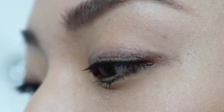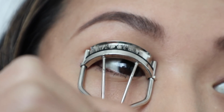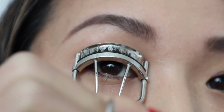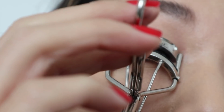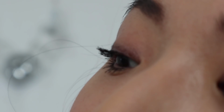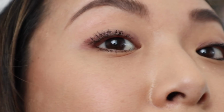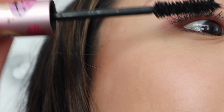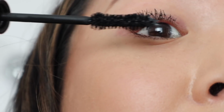I'm going to curl my lashes one more time. Generally, I would not recommend curling your lashes after applying mascara, but I think in this case, because my lashes just absolutely won't hold a curl, this is how I would actually use the product. Oh, that is not doing good things. Look at that. It's just scraping all the mascara right off. I don't think that's gonna work. I think we're just gonna have to stick with curling once, mascara once with 2 coats, and just leaving it. It's just not gonna hold the curl.